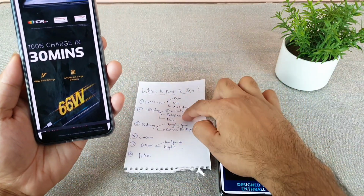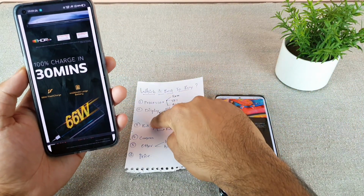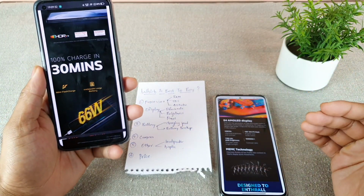So in the first two segments, absolutely friends, the two phones are very close to each other, so there is nothing much difference, but the difference comes with the battery. The charging speed is quite good in this iQOO 007, so that is where my points go to.